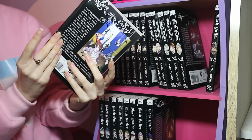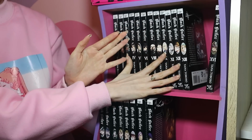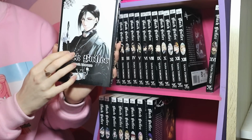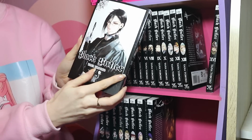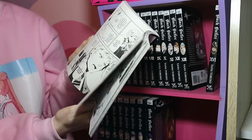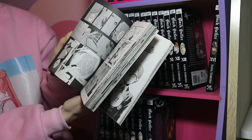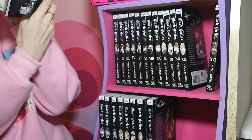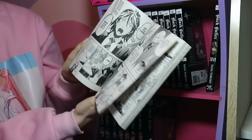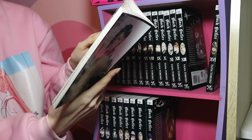This is number 8. Look at Professor. I really hope you can hear the flipping of the pages. I love how he thinks he's like a big brother too. How cute. How cute.